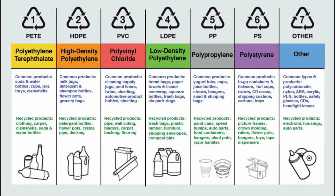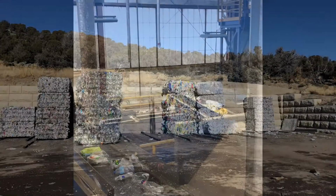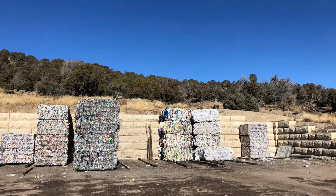There are 7 different types of plastics, some way more recyclable than others. This next machine helps separate these. This is an infrared machine that reads the wavelengths of the resins and sorts the plastics accordingly. It's pretty awesome to watch in action. After all of the sorting, the materials are crushed into bales and ready for pickup.